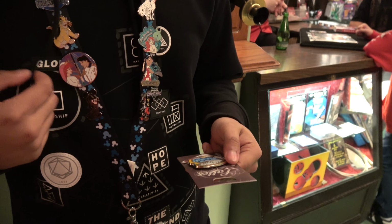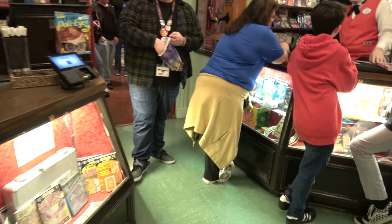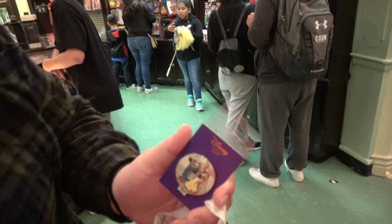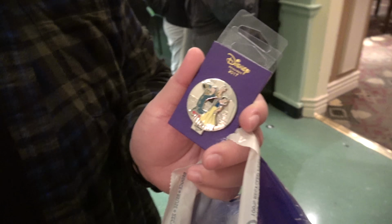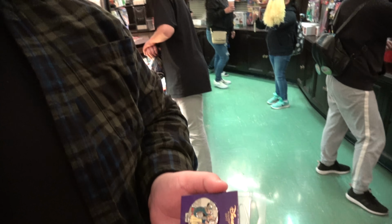Well, to see what Ivan got after. No, he got three, actually. Well, let's get off to the side here. Ivan, let's see what pins you got. I got Snow White with Dopey dancing scene. And I got Jessica Rabbit limited edition. Antonio said you got three. I was going to get three, but then I started hesitating.